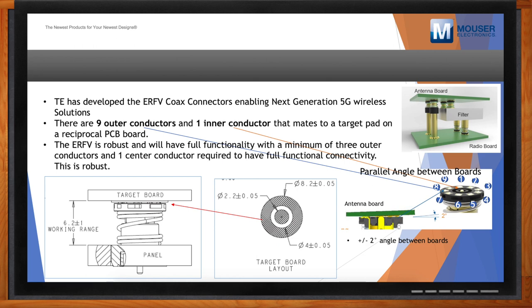So because of the design of this connector, you can really have full functionality with a minimum of 3 outer conductors and 1 center conductor required to have full connectivity. Now, this is what we call robust.